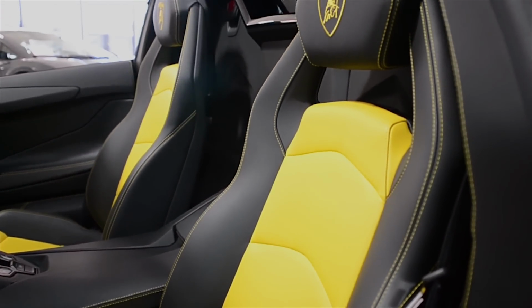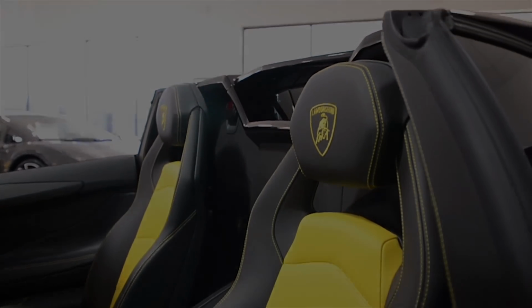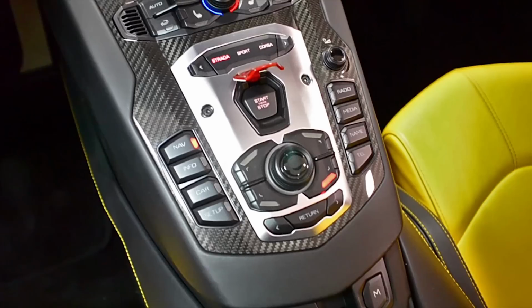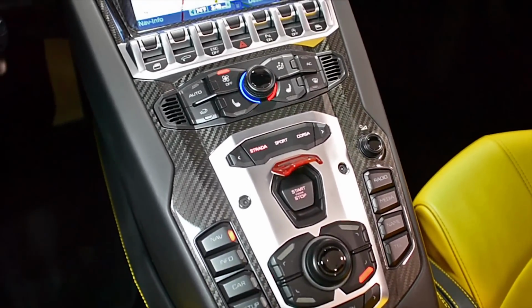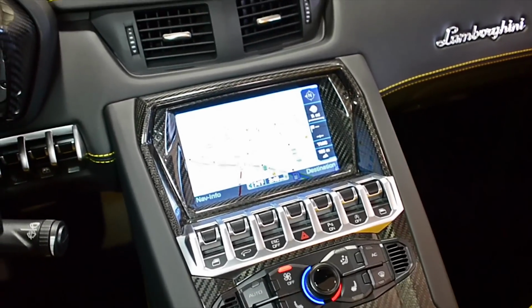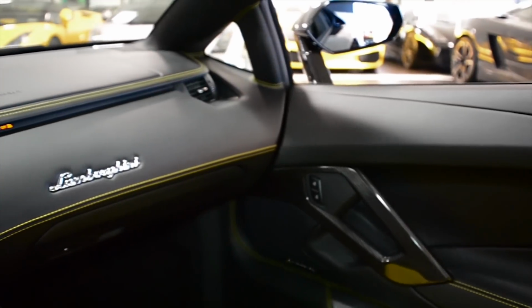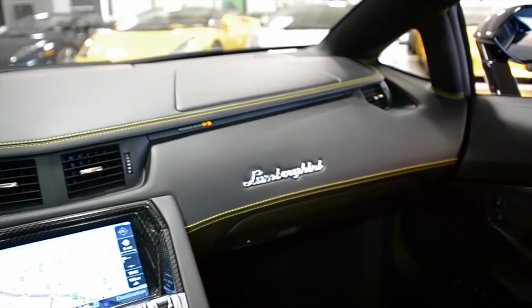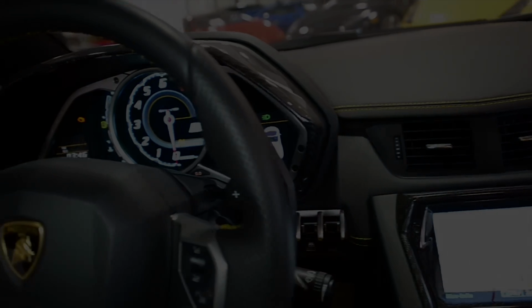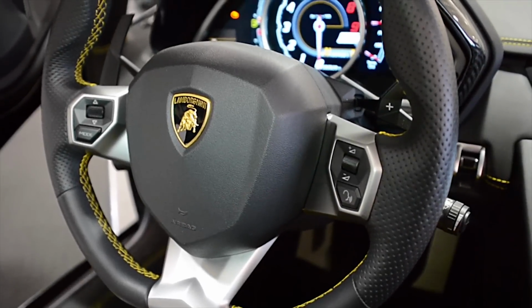This is a new condition Aventador, with factory custom stitch logos that comes well optioned, including navigation, rear camera, Homelink, power heated seats, park assist front and rear, branding package, large carbon fiber interior package, large carbon fiber exterior package, shiny black painted Dione forged wheels, yellow calipers, and much more.